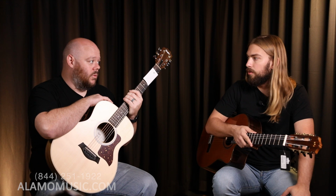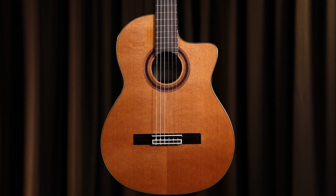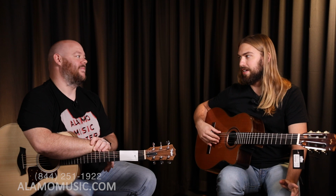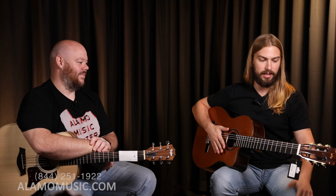So we're going from this basically travel-size acoustic electric steel string guitar to the Cordoba nylon string. Yeah, so this is a C7 CE, and you can get this just as a C7, but the CE is what we're talking about because it's a cutaway acoustic electric guitar. So tell us, suddenly we've gone to nylon string. Why? Because I think that maybe they don't get enough credit when people talk about doing an acoustic gig. I think you have to have some love for the nylon, and when you're looking at Cordoba, it's the gold standard for somebody's entry level jumping into a nylon, and they make beautiful guitars all the way up.